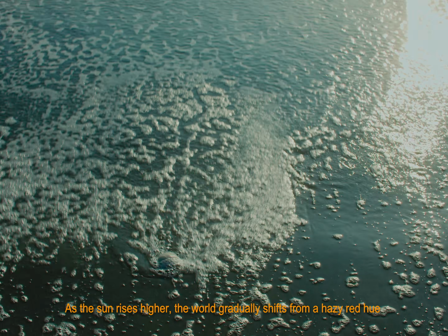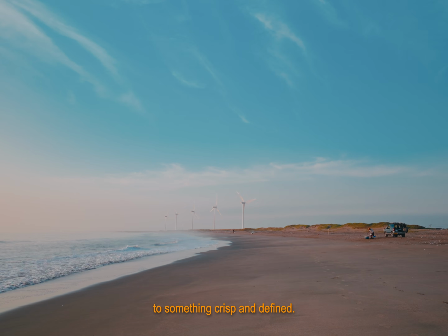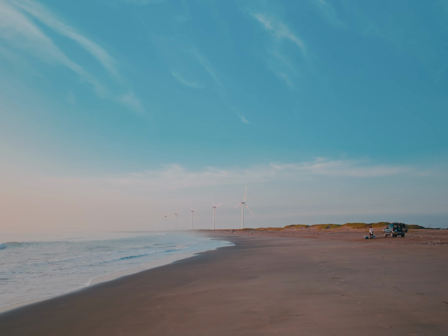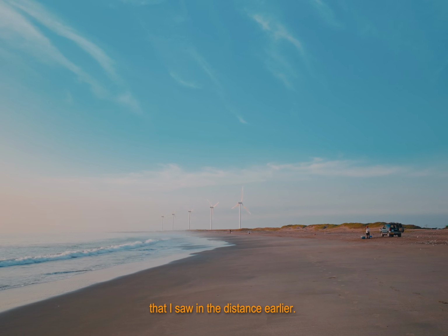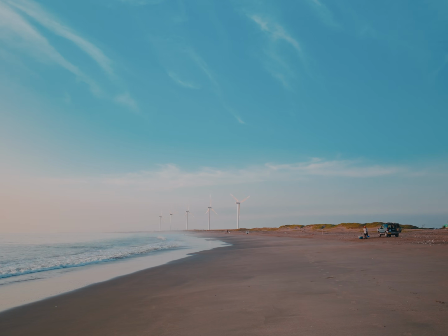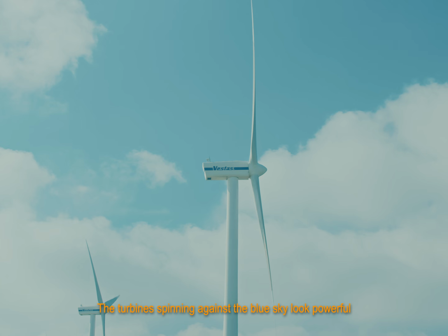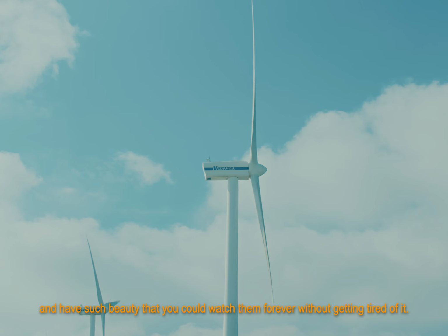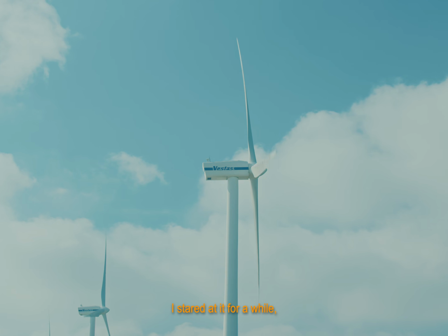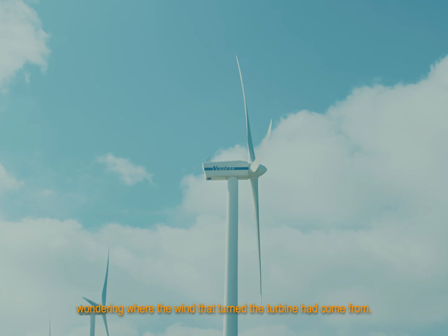As the sun rises higher, the world gradually shifts from a hazy red hue to something crisp and defined. I decided to head towards the rotating wind turbines that I saw in the distance earlier. Turbines spinning against the blue sky look powerful and have such beauty that you could watch them forever without getting tired of it. I stared at it for a while, wondering where the wind that turns the turbine had come from.